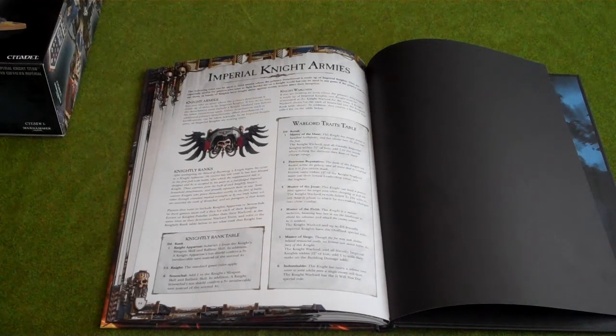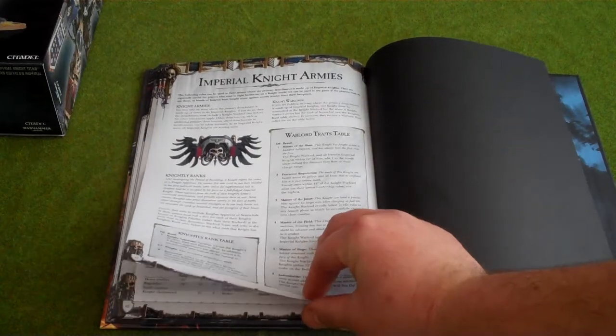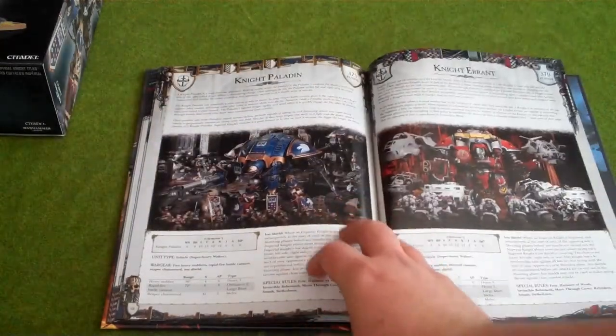It's a fun line. Also, your Warlord always has the rank of Seneschal. So your Warlord always has +1 weapon skill, +1 ballistic skill, and the 3+ invulnerable save. So I think you'd always want a Warlord there.